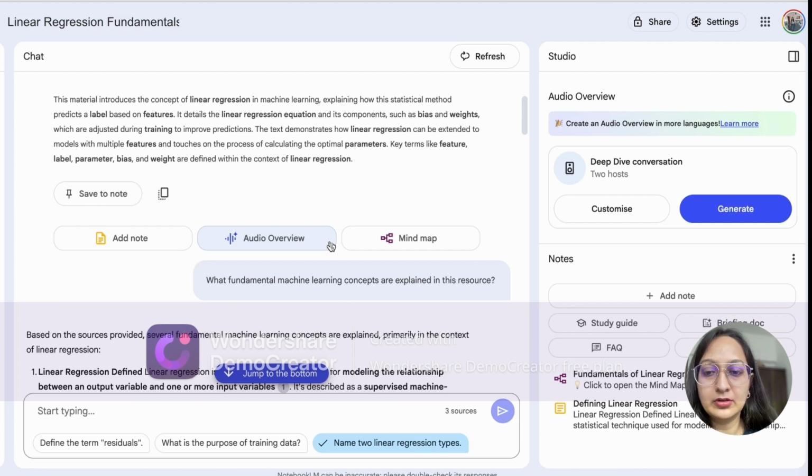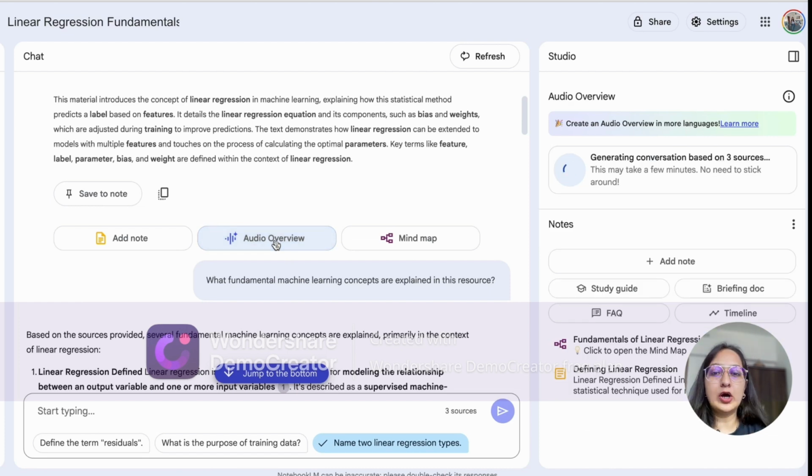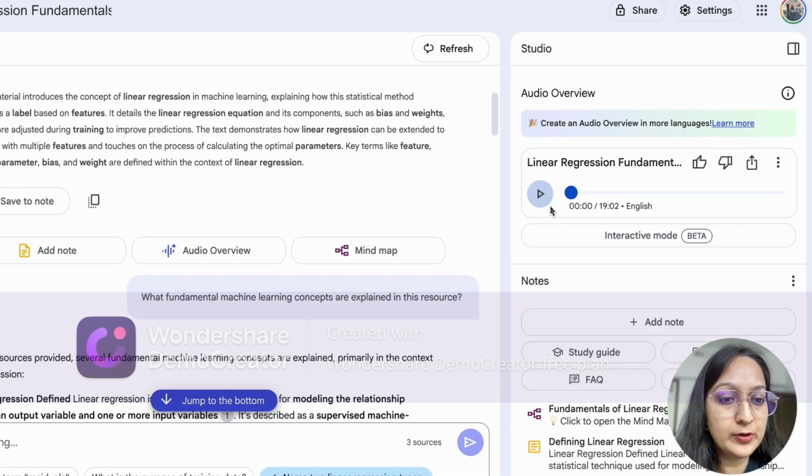I think I use this the most in NotebookLM. So audio overview basically generates an audio output related to the materials, again based on the materials you have provided. It basically generates an audio in the form of a podcast. So there would be two hosts discussing the sources that you have provided, explaining those topics in a very simplified manner, so you can listen to your notes or those topics on the go. So this is a really cool feature, I feel so. All right, so the audio output has been generated.